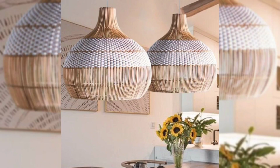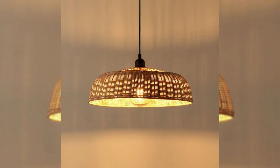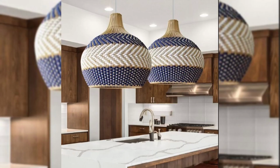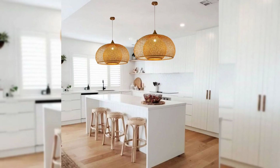Before we jump into the design, let's talk about why Rattan kitchen lighting is unique. Rattan adds a natural touch and warm, inviting feeling to your kitchen. Let's start with Rattan pendant lights. These are hanging lights that you can put over your kitchen islands or dining areas. They bring a rustic elegance to your space.